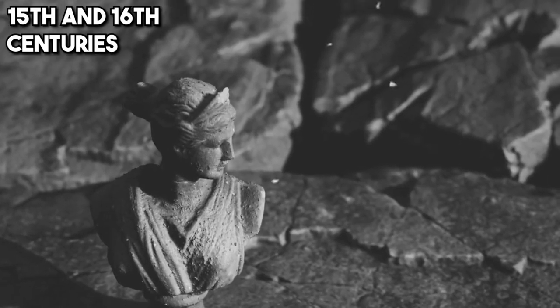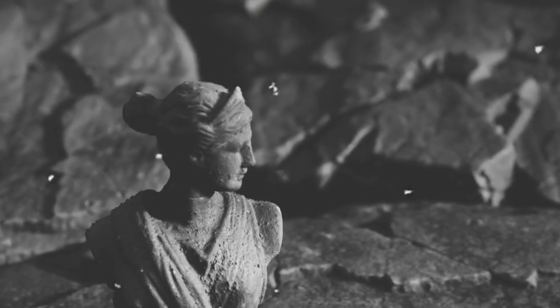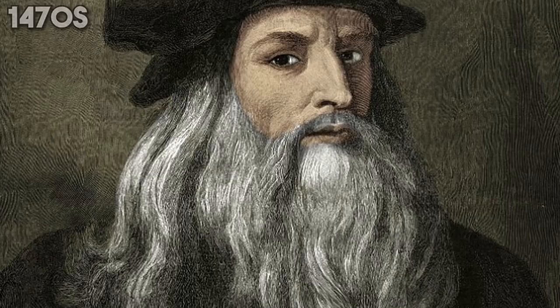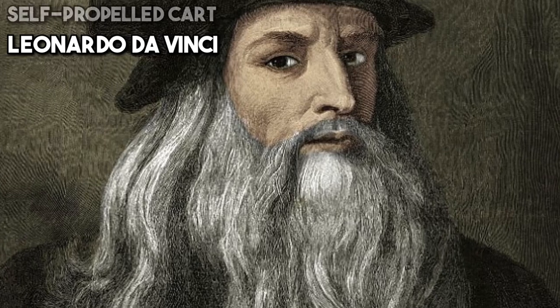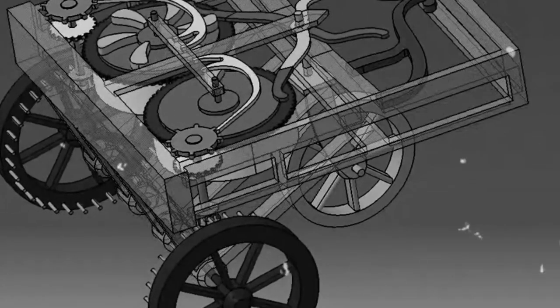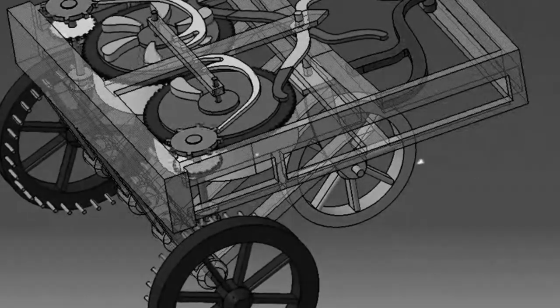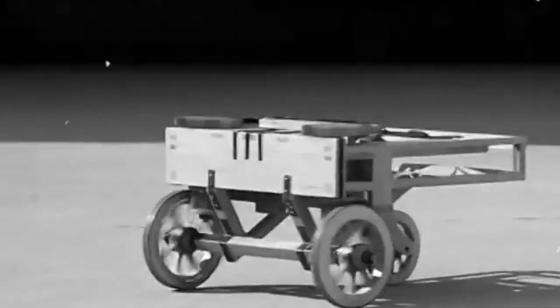Steering into the 15th and 16th centuries, we witness the Renaissance not just in art and science, but also in the realm of transportation. In the late 1470s, Leonardo da Vinci sketches the blueprint for a self-propelled cart. This isn't your ordinary cart. It's an early concept of an automated vehicle, powered by coiled springs and capable of moving without animal aid. Da Vinci's design is centuries ahead of its time, planting the seeds for the future of automated transportation.